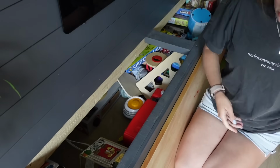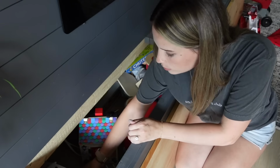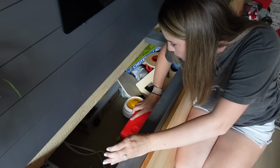And surprise, surprise, we have more hidden toy storage in our fireplace. Actually, the majority of what's in here is board games. I really need to organize those differently because the packaging they're in is just so bulky. So I'll probably go through the board games pretty soon and try to organize them better.